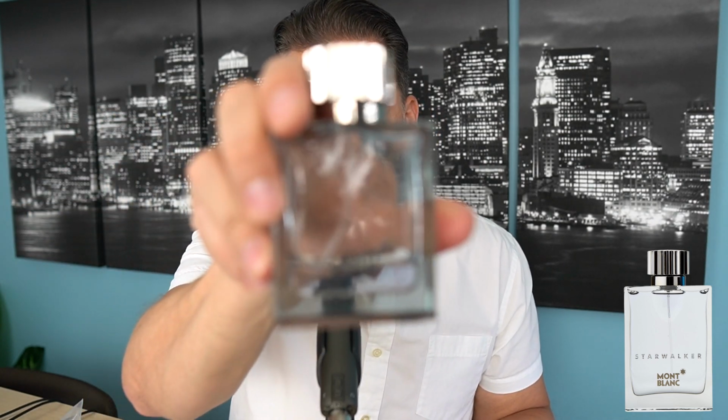Has a bamboo note. It's watery, citrus, bergamot, mandarin orange, cedar, some spices and amber in the base. Incredible scent. Love it. Perfect for the summer. Perfect cheapie. Doesn't get much better than this. Montblanc's Starwalker.